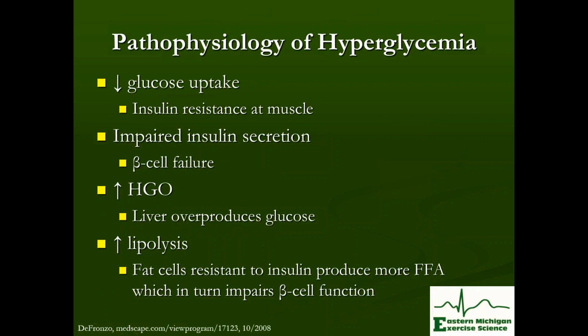Before we start getting into how the medications work and why they work, a little pathology of hyperglycemia. Obviously, it involves a decrease in glucose uptake. We know type 2 diabetes involves insulin resistance at the muscle, it's been drilled into us, right? But how does this insulin resistance occur? Well, one, we see a downregulation of available insulin receptors at the cell membrane. So there are fewer insulin receptors available for insulin binding, and that limits the ability of insulin to do its job.